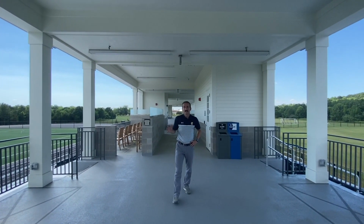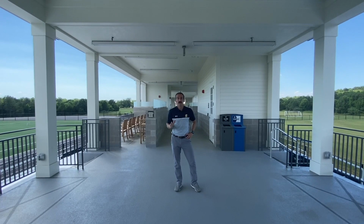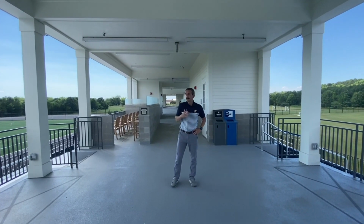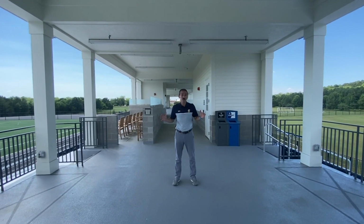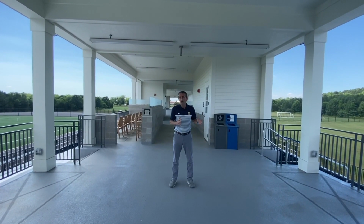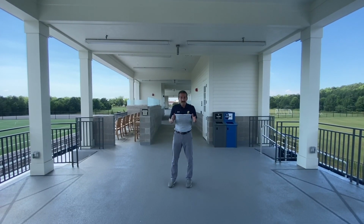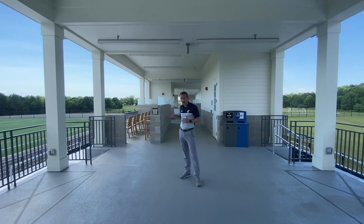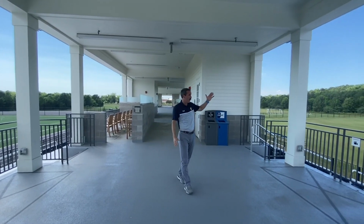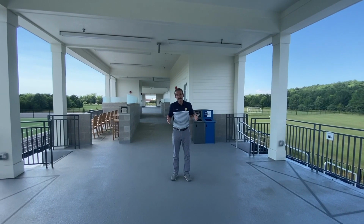And here we are upstairs now on the second floor, and this is what makes the Jamie L. Roberts Stadium so unique. For us, it's the ability to host two games simultaneously, which is fantastic from an athletics point of view. But from a visitor and spectator standpoint, the ability to have a great view here of the turf field, and then obviously a great view of the grass field as well, just enhances that experience.